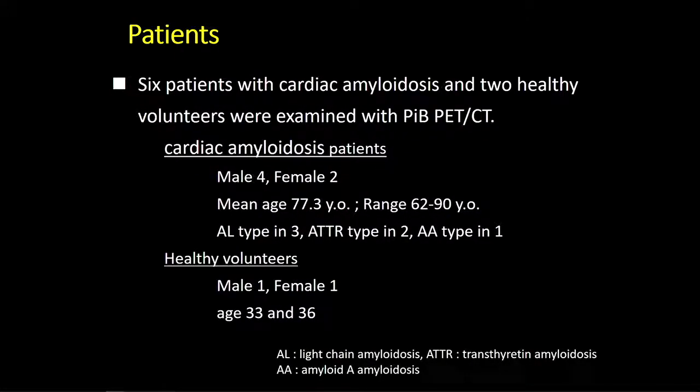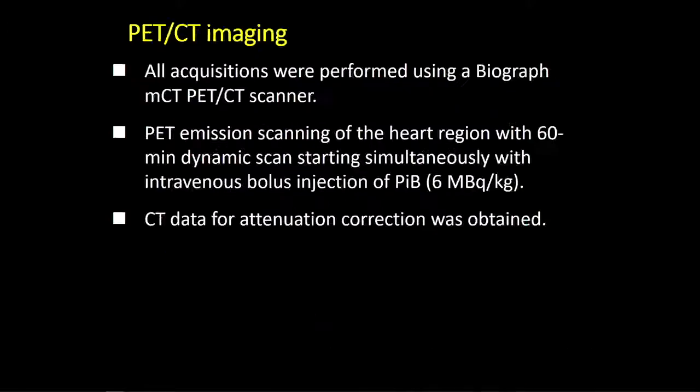Six patients with cardiac amyloidosis and 2 healthy volunteers were examined with PIB PET-CT. The characteristics of cardiac amyloidosis patients are shown in the slide. AL type in 3, ATTR type in 2, and AL type in 1. All acquisitions were performed using a Biograph NCT PET-CT scanner. PET emission scanning of the heart region was a 60 minute dynamic scan starting simultaneously with intravenous bolus injection of PIB. CT data for attenuation correction was obtained.